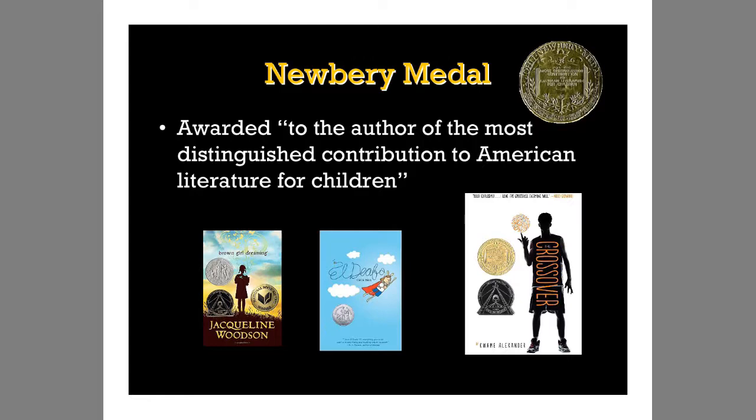So when the American Library Association announces their book award winners, it's kind of like the Oscars for people who are enthusiasts of children's books. And if you can't tell already, I am one of those people. So here I have on the side the 2015 crop of Newbery books.